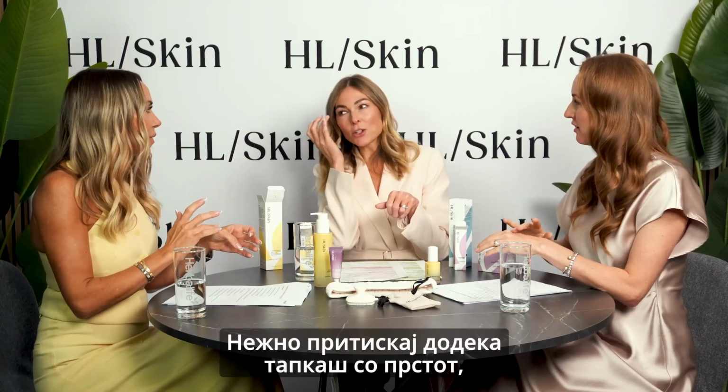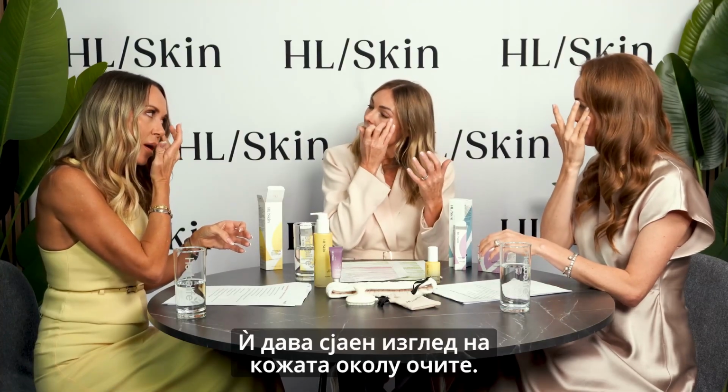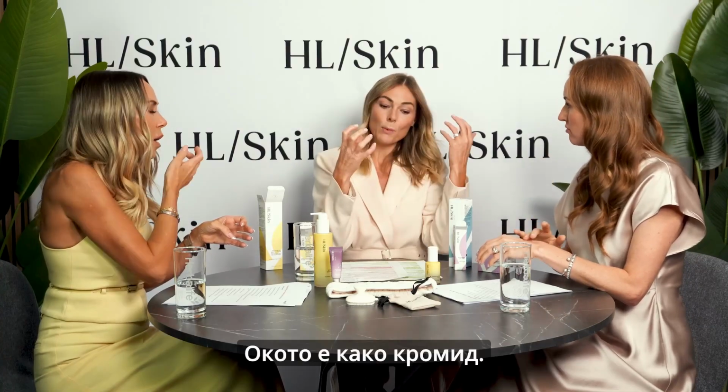When you're tapping, you can use a little bit of pressure as well. You're stimulating the blood flow, and you'll get the product absorbed a little bit better. It's quite a dewy finish around the eyes. Now, don't take your eye treatments into the socket. The eye works a bit like an onion. It's so refreshing.